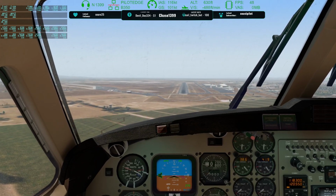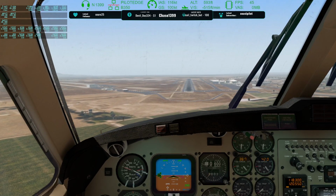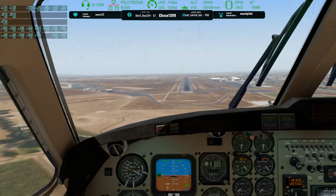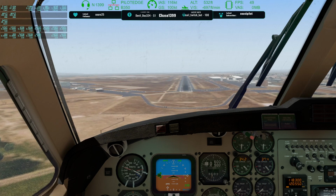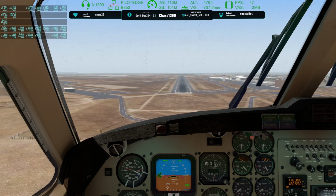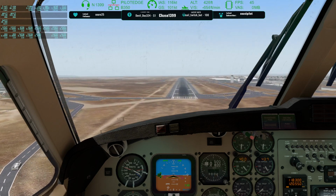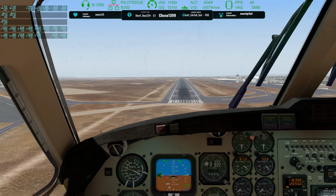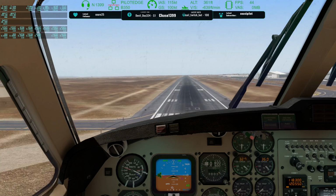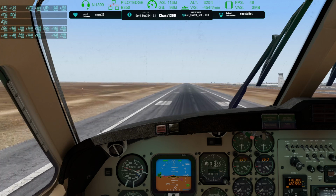A little bit of a left crosswind, a little bit of a crab in here. And I'm looking to exit around Bravo 3. Feet. 50 feet.